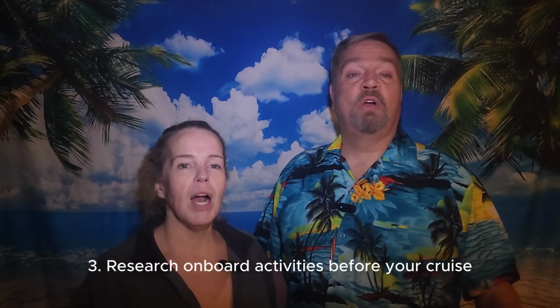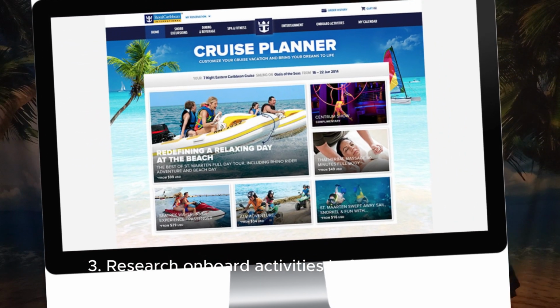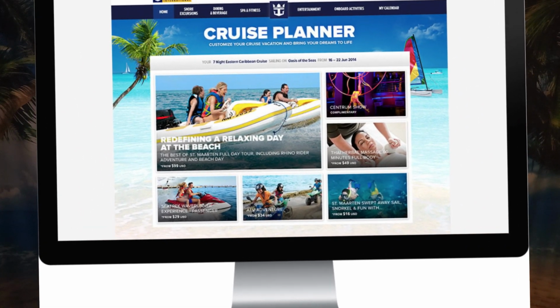Next up, research the onboard activities before you get on board. Plan what you want to experience. Find out what the shows are. Find out what the water slides are and how much they cost, and when, rock climbing, and so on. Yeah, research all that ahead of time. That way, once you get on board, you don't have to try and figure out what you want to do. You know exactly what you want to do. Hence, research.